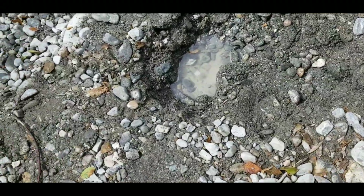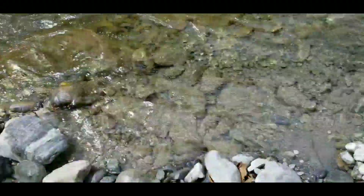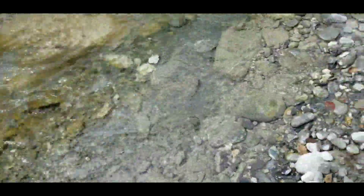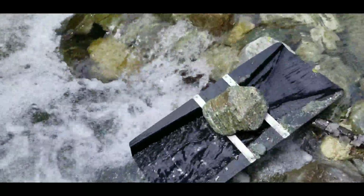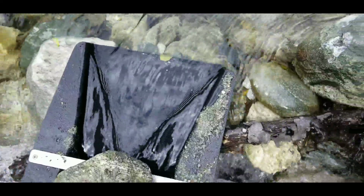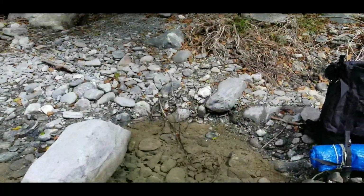Okay, well we took quite a bit of dirt from there. And I didn't see anything, so we moved on. Got some dirt from here. And it's cleaning out really fast. I got it running hot still. I'm not seeing anything. So, there's still more areas to check.